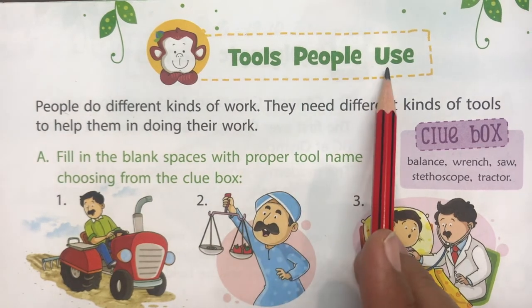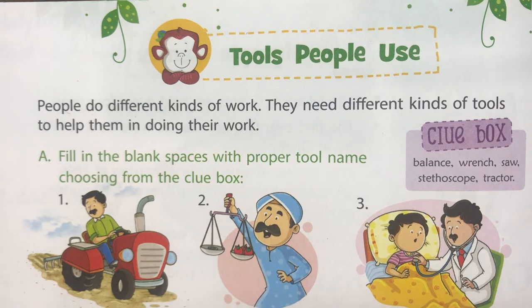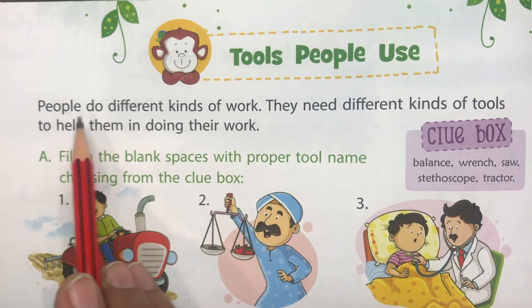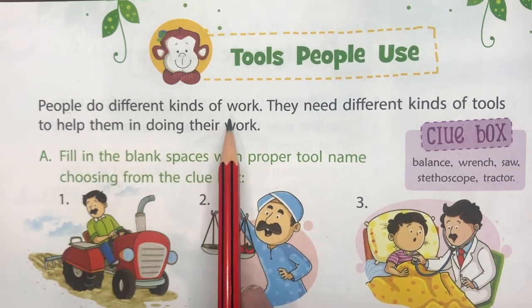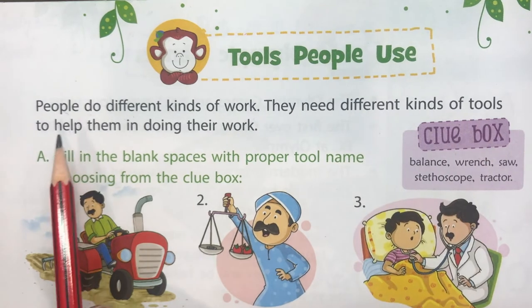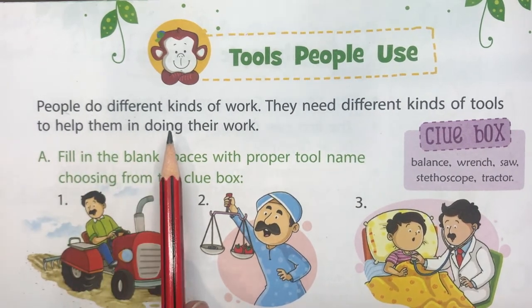Tools people use. On page number 54 of the book, GK Studio 2. Children, let us learn about different tools people use in different occupations. So children, are you ready with your pencil and eraser? Let us start. People do different kinds of work. They need different kinds of tools to help them in doing their work.